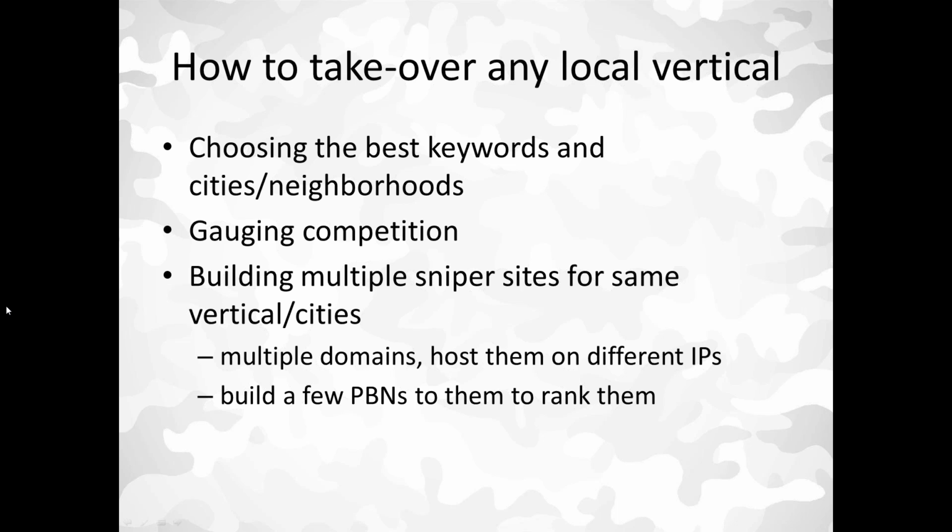I usually get about, let's say, 20 base keywords, and then try to find the top 20 neighborhoods. That's going to give you a combination of 400 different keywords to use and spin over and over again. So that's really all you need.